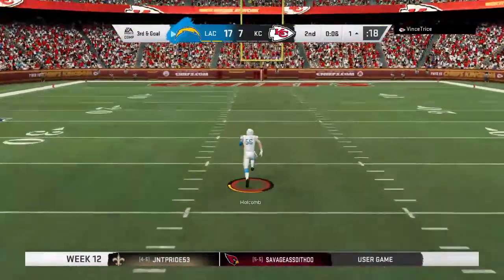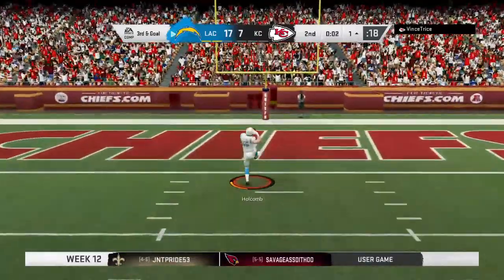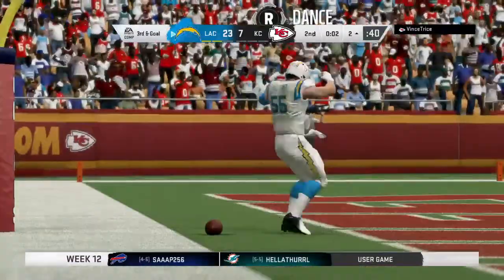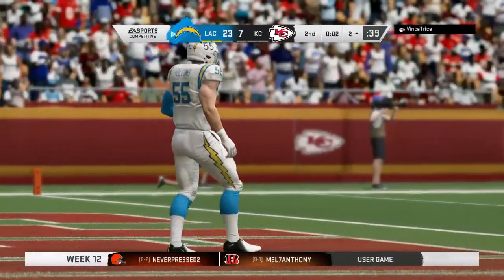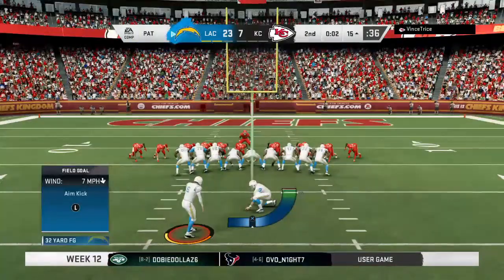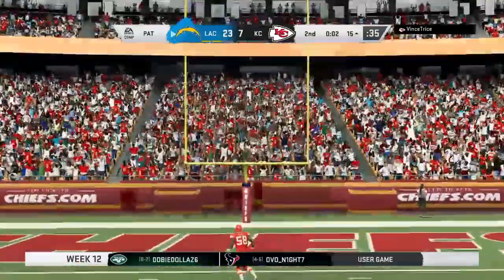He's at the 50, 30, 20, 10. And he is into the end zone. Touchdown, Los Angeles. How about that for a momentum swing? You had it goal to go. Not only do you cough it up, but they pick it up and return it all the way for a touchdown. And now you have to give oxygen to the entire team because what a letdown that was.